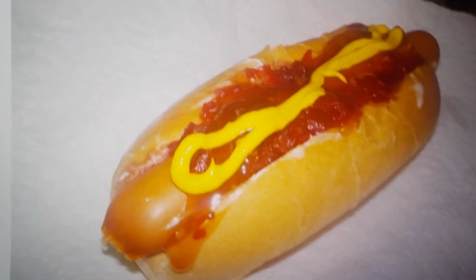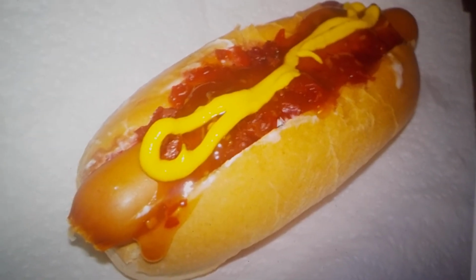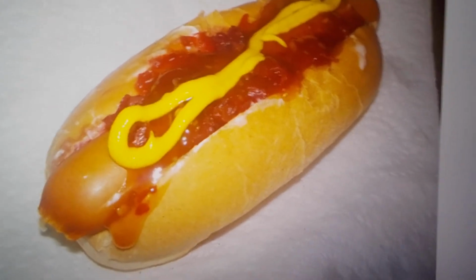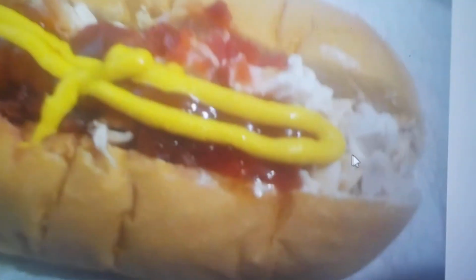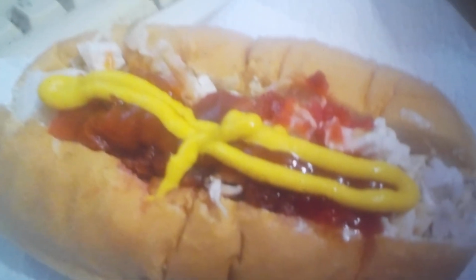Then we had this chili dog. Now this is I suppose a chicken hot dog with beetroot and chili and tomato and mustard sauce. Now that's not so bad. Then we have another one where it's actually shredded up chicken with the beetroot, chili sauce and mustard. And I think that's about all.